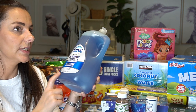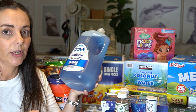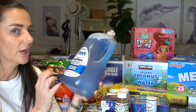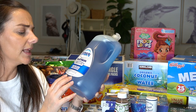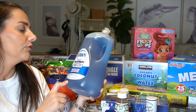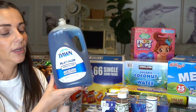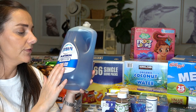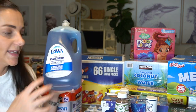Now, this was not as cheap as the cheapest dishwashing liquid in the grocery store. If you buy a 1 liter size, I usually buy the Earth's Choice, and I think it's about $2 a liter or something like that. So this was slightly more expensive, but it does say it's 4 times more grease cleaning power with odor elimination. And I just bought it honestly just to try it for that shower cleaning hack. So definitely worth it just to give it a try once. So I'm looking forward to using that.